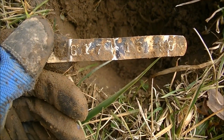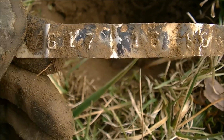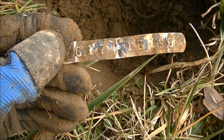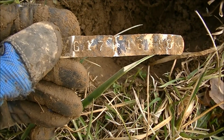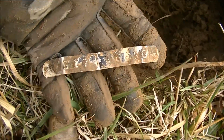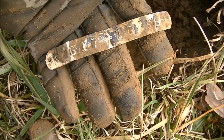Well, I found this about 5 inches down. It was all folded up. I unfolded it, and it's got all kinds of numbers and letters on it. Not exactly sure what it's to, if this is off of some sort of electrical or telephone pole. I have no idea. But I'm sure somebody out there knows. But it was down there a good 4 to 5 inches in the sandy soil over here by the river.